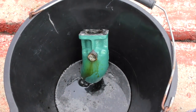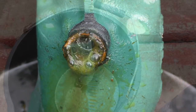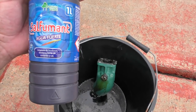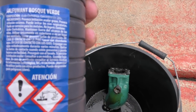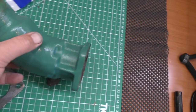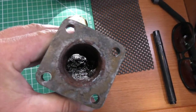After 20 minutes of being in Aquaferta, it's still bubbling out of there. Let me just show you what Aquaferta is. This is Aquaferta, and you can read there, it's concentrated hydrochloric acid at 20%, so basically brick cleaner. We've cleaned it with Aquaferta, and I'll just put a torch down here so you can see what the inside's like.